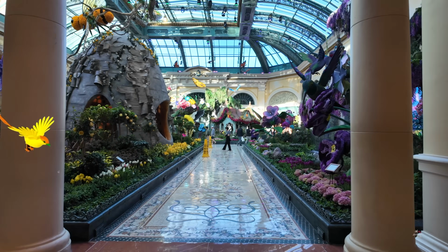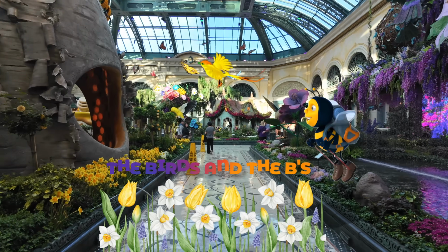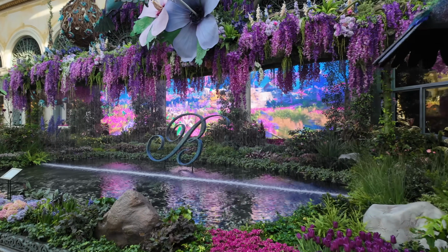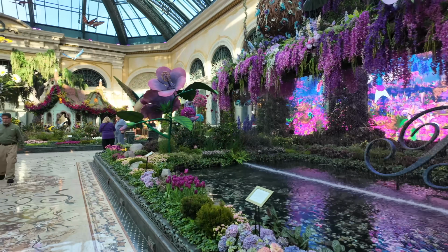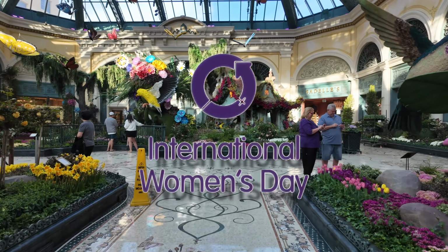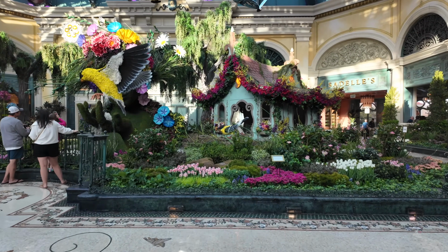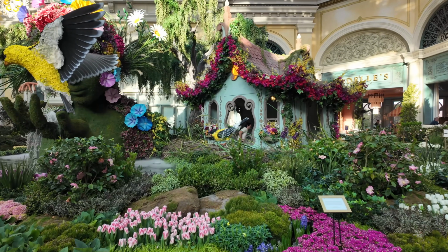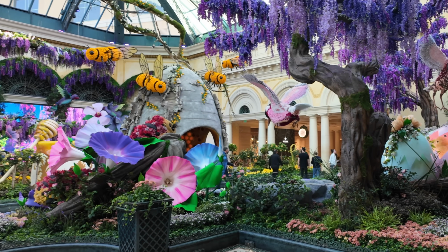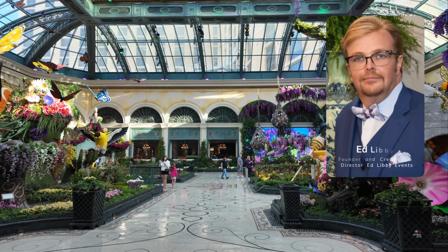The name of this year's display is The Birds and the Bees, inspired by that signature Bellagio B we all know and love. You'll find it repeats often in the bed, so look for it as we go along. Now here's a fun fact. Perfectly timed for International Women's Day, the garden opened on March 8th and was brought to life by Bellagio's all-woman leadership team. The 4 beds celebrate the passion, creativity, and expertise of these ladies in collaboration with the designer Ed Libby.